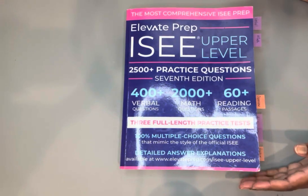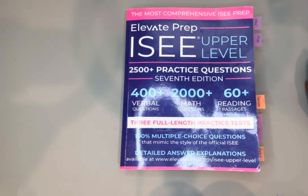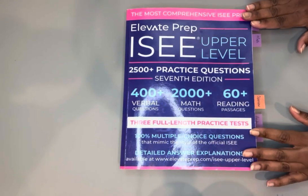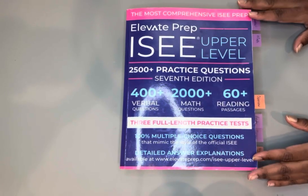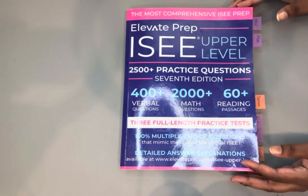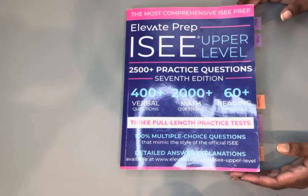So today I am reviewing this practice guide for the ISEE upper level test created by Elevated Prep. This would be the test for kids entering 9th grade through 12th grade. My daughter has been using this book to prepare for her ISEE, which she is taking next month. We've had it all summer. I figured a review would be helpful to other people considering buying the book.